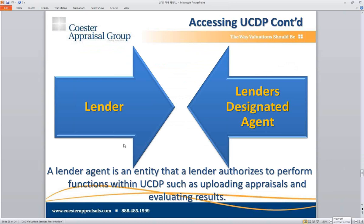Accessing the UCDP. There are lenders, and then there are lender's designated agents, which could be a processing company, the processors, an appraisal management company, some type of third party that will be uploading the appraisals, evaluating results, handling the SSR, successful submission reports, and coordinating everything. Now, lenders could do this internally, but Fannie Mae has sold the lender's agent scenario a lot, so the lender's agents will be a part of it.